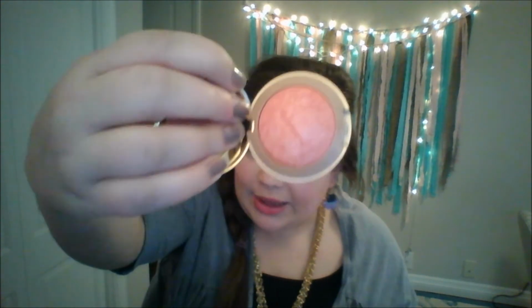So of course I had to pick up the cult favorite Milani Baked Blush in Luminoso. Oh my goodness, I see why everyone is dying over it. It is a gorgeous coral with gold highlights, and it goes on amazingly. It's the most pigmented blush from the drugstore I've ever seen. Like, OMG, you don't even need to tap your brush in there. I tap off the side because it is so pigmented. If you put just that on your cheek, you'd look like a clown.